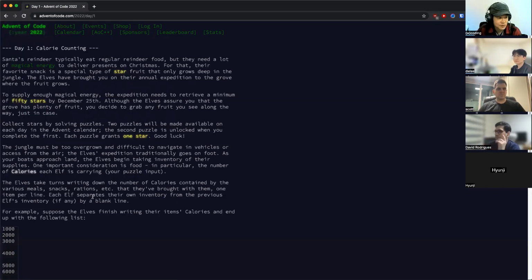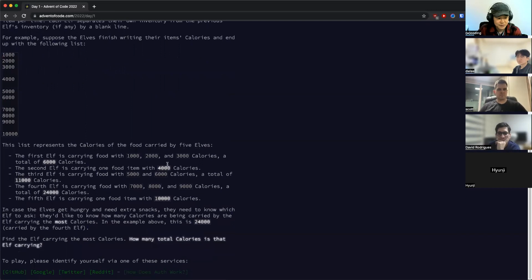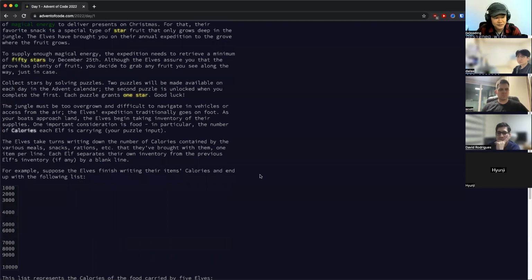And so for the first puzzle, it looks like it is something called calorie counting. I'm not going to go through reading it too much, but essentially just to summarize, we're going to have an input with a bunch of numbers and they're grouped, delimited by, looks like these new line spaces. And we have to find the group that has the highest sum. And to print out the sum, I think, is the final task they have for us to get our first star for the day.